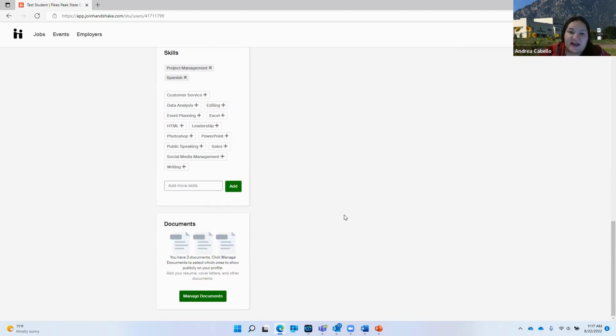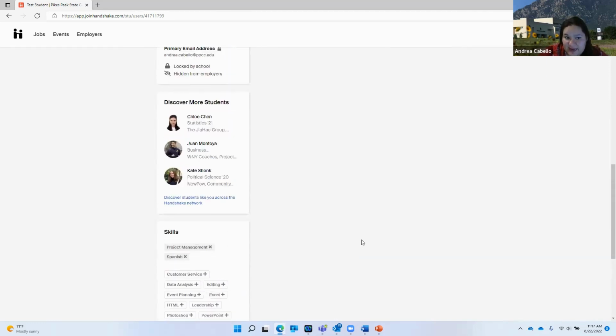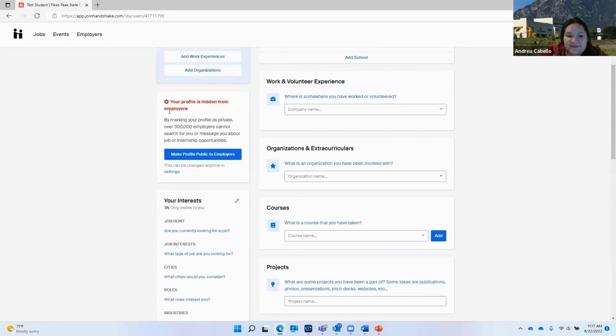So that means if they have their profile viewable by employers, an employer could select their profile and view their resume right on their profile, but it's completely up to the student if they want that to happen. Now, up here on the left-hand side, currently this test account is hidden from employers. But if I, as a student, wanted my profile viewable to employers and other students, I can go ahead and click on make public to make profile public to employers. And then also if a student has their profile public and then later on they decide that they don't want that anymore, they can change that in settings by clicking on settings right below.